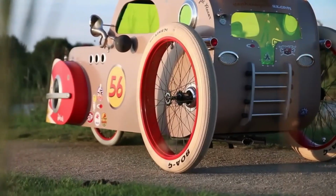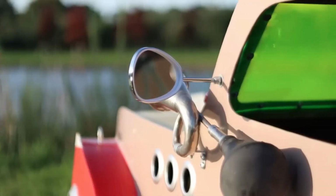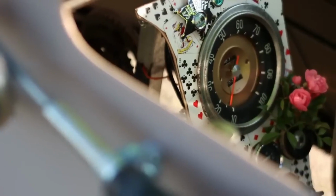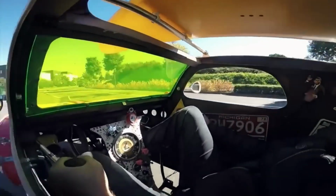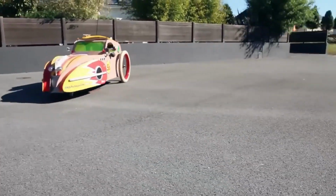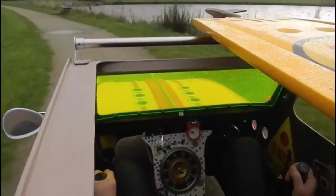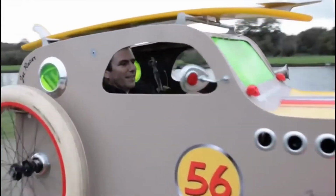The idea is to sell his invention to individuals, but above all to companies looking for alternative and ecological solutions for getting around. You can buy it assembled for €6,000, or as a kit to assemble yourself between €3,000 and €4,000.